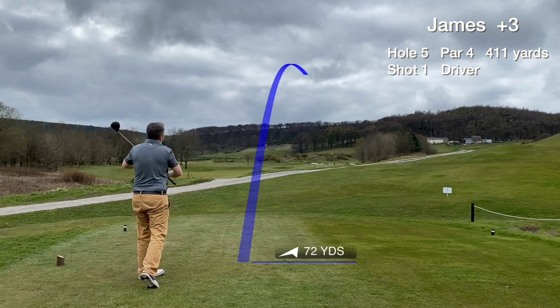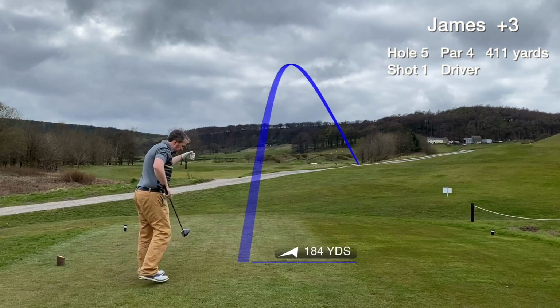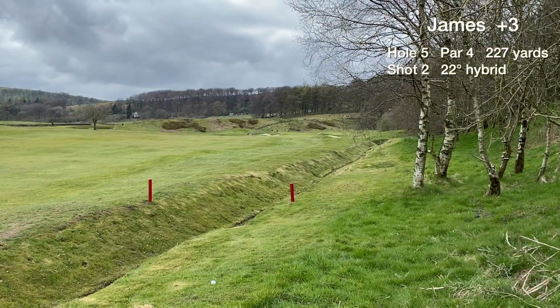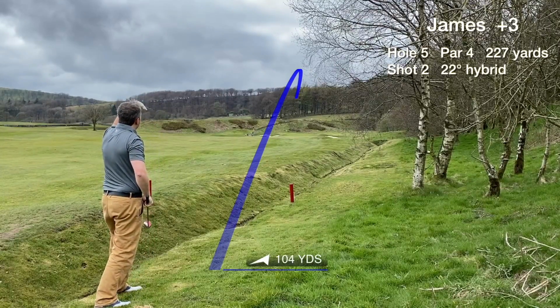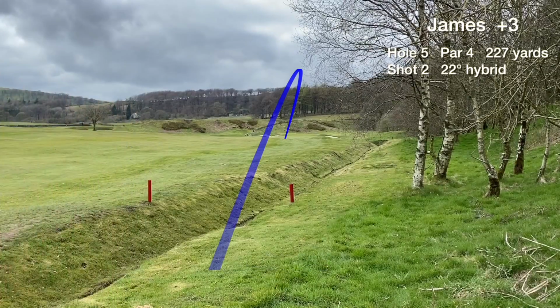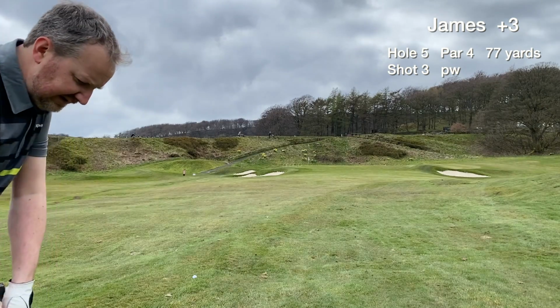Hole 5 is a par 4 up the hill, stroke index 1. Hardest hole on the course, and we lose our tee shot out to the right. There's 227, hitting the 22 degree, just a layup back into play. So we got really lucky with a lie here and missed the ditch too, and hit our second shot back into play. Okay, 77, hitting the pitching wedge just to get it there, slightly up the hill.